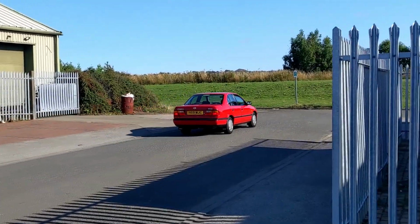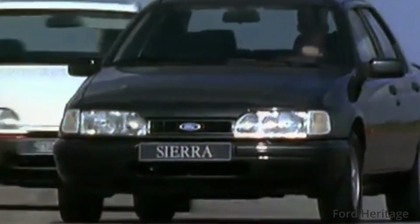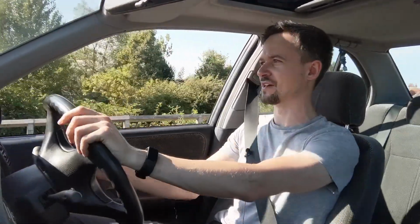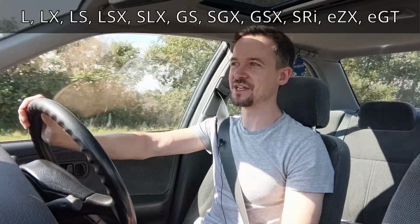So to put it into context, it was going up against cars like the Ford Sierra and the Vauxhall Cavalier, and those cars at that time were a bit dated. I mean, obviously later on you had the Mondeo and the Vectra, but when this Primera came out, it was super fancy and modern. So this car is sort of on the mid to high spec level. It's a 2-litre GS. They had all sorts of different letters back in the 90s, didn't they? The L, the LS, the LX, GS, GT, and so on.